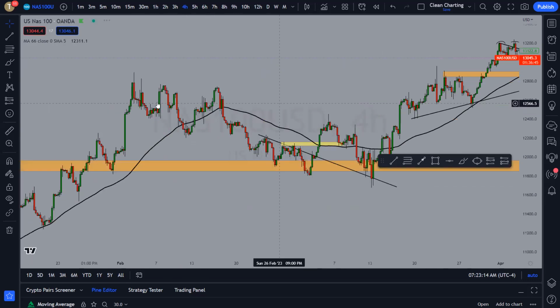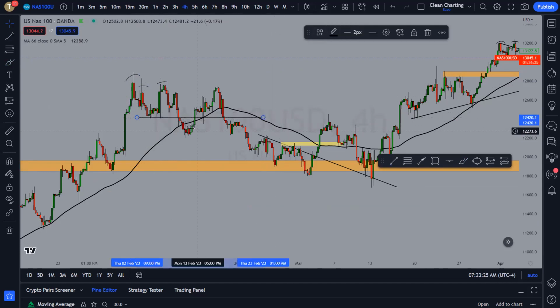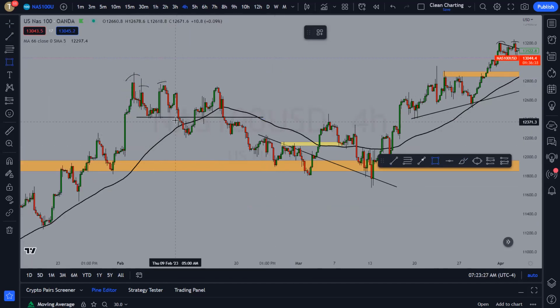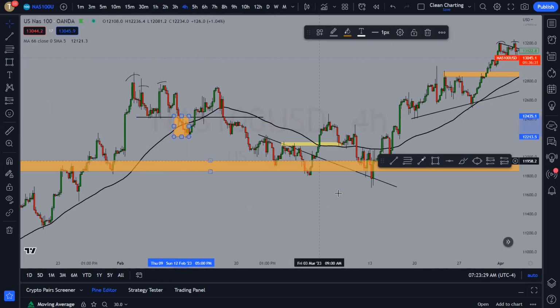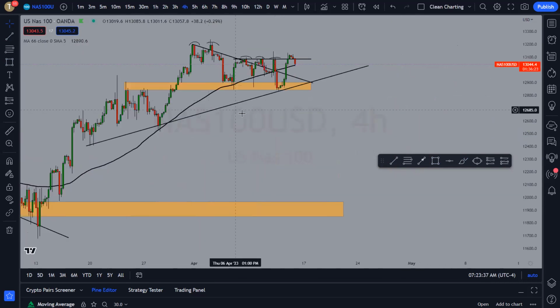Just like how we had over here, price made a higher high, right? Boom, lower high. We had the structure break right here. The bearish candle broke the structure to go to the downtrend. As you can see, we had a 100% retracement and then we made a lower low. So this is what I'm looking for over here before I take any sort of sell confirmations.